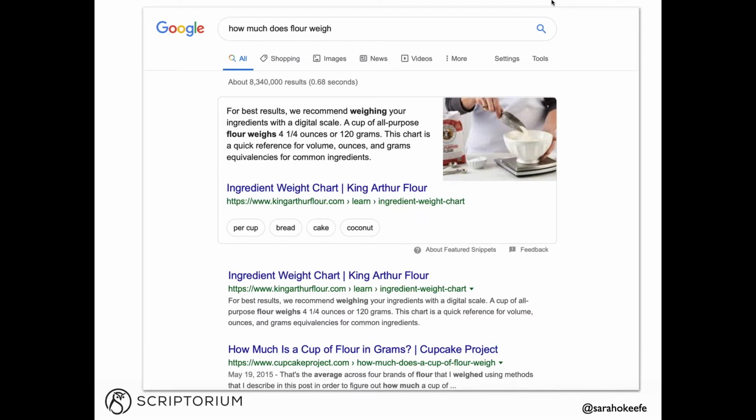But King Arthur has provided this actually very technical chart that tells you how much all-purpose flour weighs by the cup, and how much rye flour weighs, how much whole wheat weighs, etc. And they tell you when you're baking, you should probably weigh your ingredients with a digital scale, and here it is in ounces and grams and everything else.